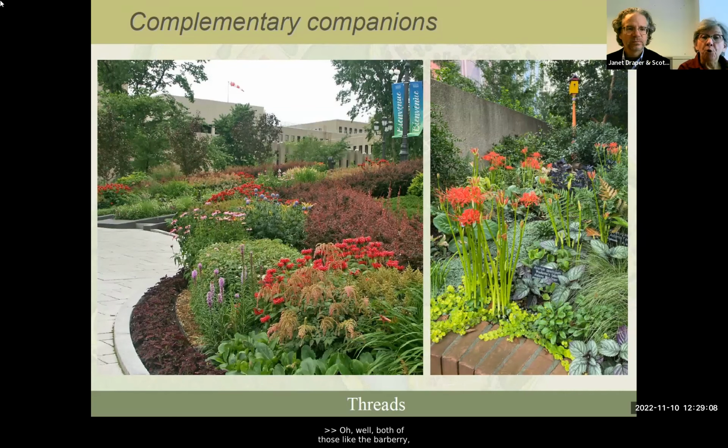Both of those, like the Barberry, this burgundy mass coming down, even though Barberry is invasive, we're using that as the example here. The Barberry is just like this oozy mass of lava that ties everything together. And then those dots of Monarda that are repeated up the hill automatically draw your eye up the hill. Right, so the red Monarda is really the thread.